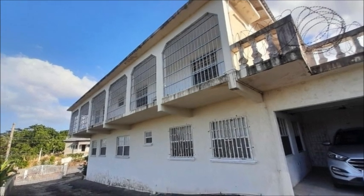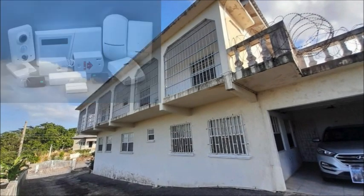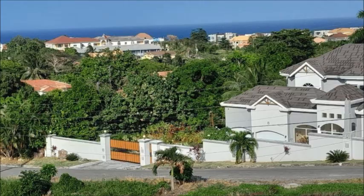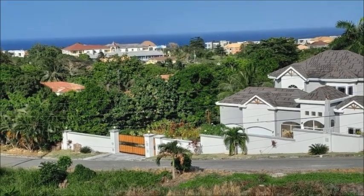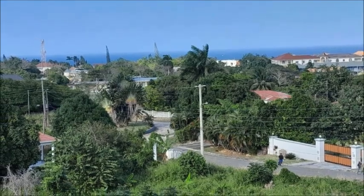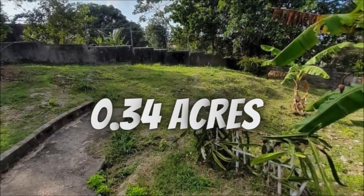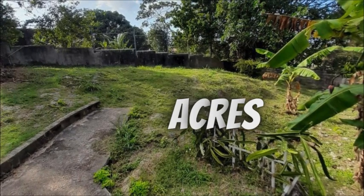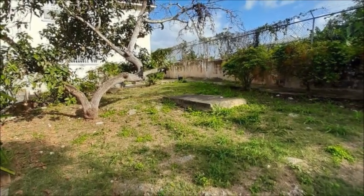Equipped with a convenient 2-car automatic garage and a reliable security system, this home offers both practicality and peace of mind. Enjoy breathtaking, unobstructed views of the ocean from the comfort of your own abode, providing a serene backdrop for daily living. The expansive land space of 0.34 acres is large enough to accommodate another residential unit and opens up endless possibilities for expansion or additional rental income.